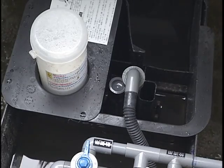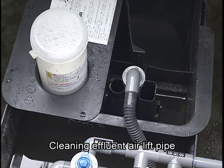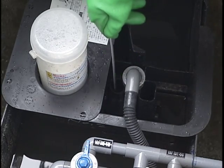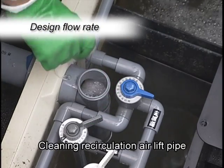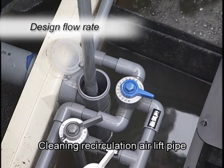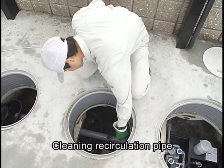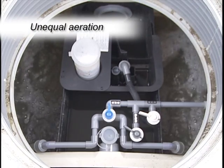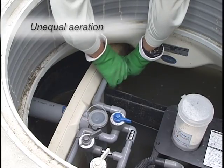When the pumping discharging rate does not increase, try cleaning inside the effluent airlift pipe. When the recirculation rate does not reach the correct flow, try cleaning inside the recirculation airlift pipe and recirculation pipe. When you find unequal aeration, try cleaning inside the aeration pipe.